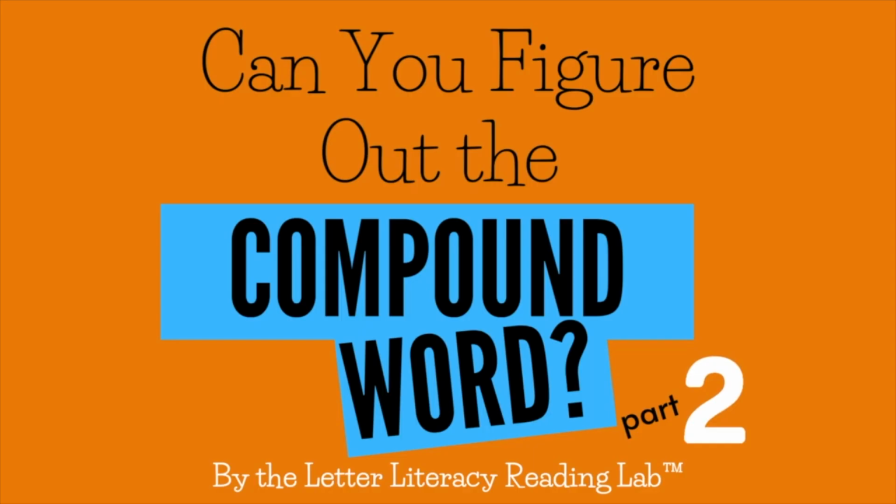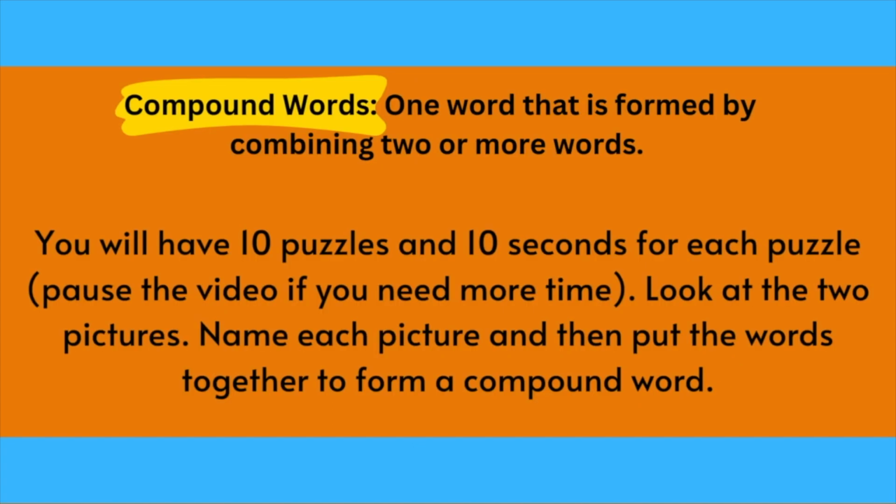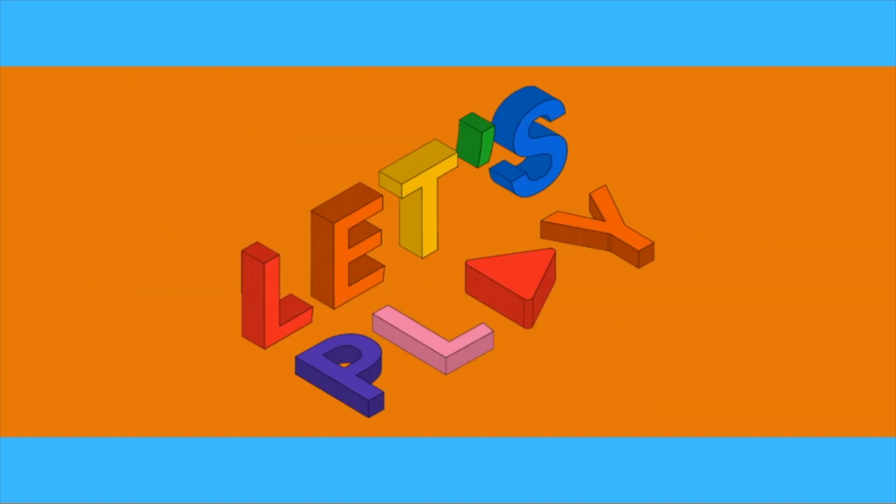Let's get lit. Can you figure out the compound word part two? Compound words. One word that is formed by combining two or more words. You will have 10 puzzles and 10 seconds for each puzzle. Pause the video if you need more time. Look at the two pictures, name each picture, and then put the words together to form a compound word. Let's play.